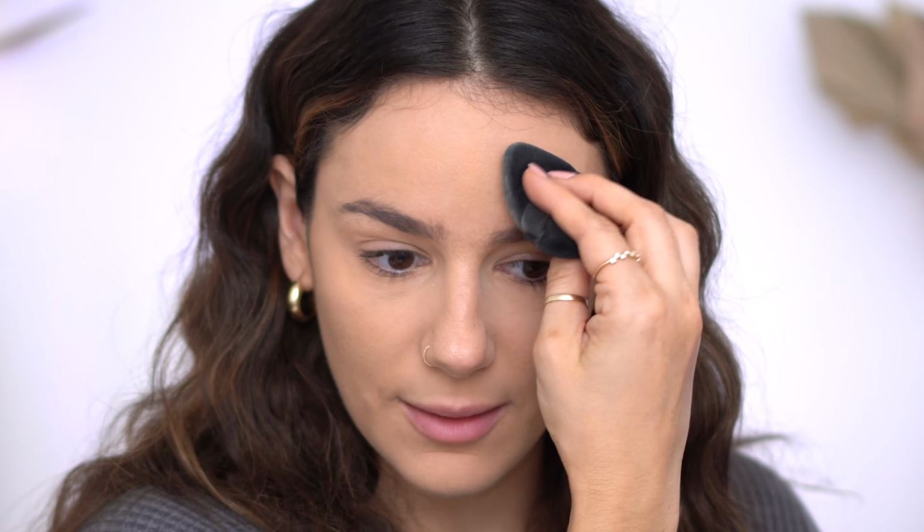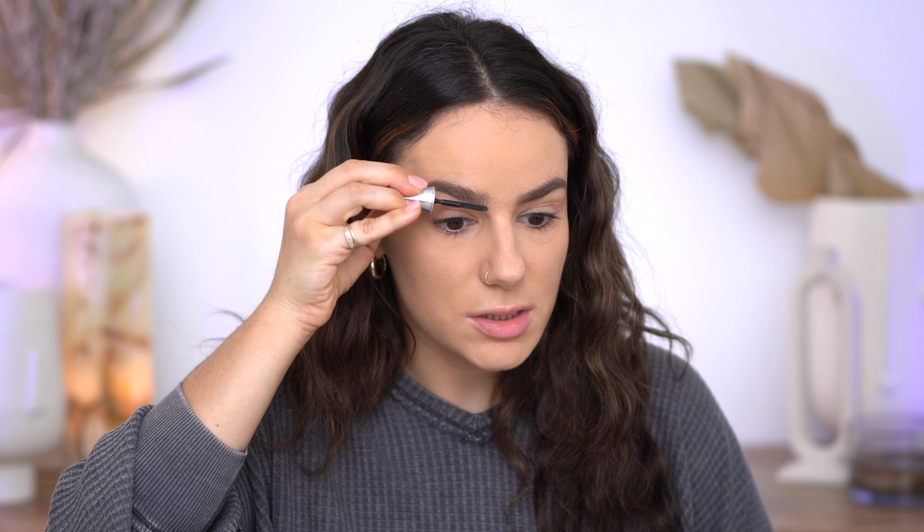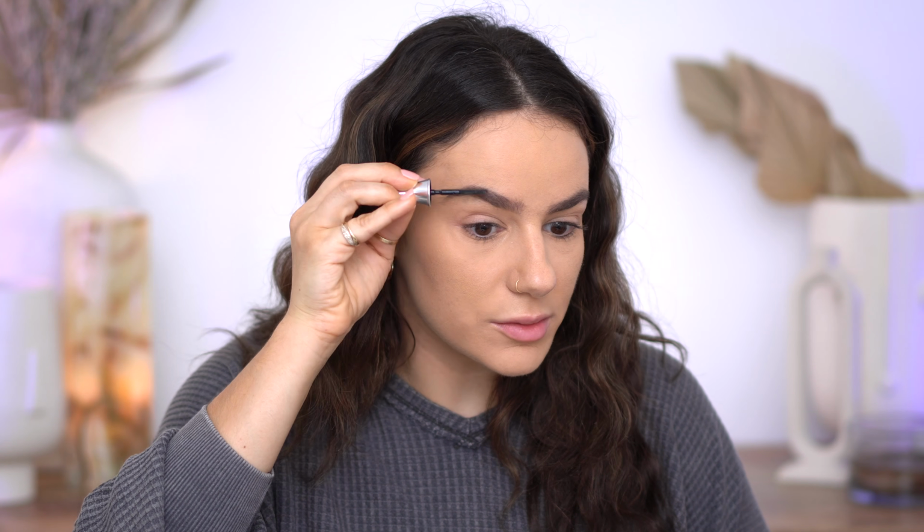Now with the leftover that's here, I'm just going to go right here in the T-zone, a little bit around my nose, and then I may take just a little bit, again, work it into my hand and go on my forehead because my forehead gets so oily lately. So if you're looking for a great powder that is nice and mattifying and blurring, this is a good one. I'm just going to set my brows real quick.